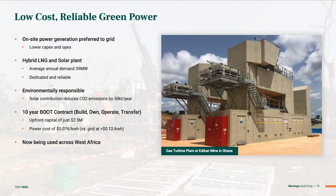Okay, so on to power. Clearly one of the fundamentals of any gold project is how you're going to power the plant. And I've been surprised over the last few weeks as we've gone into this in terms of how much LNG, liquefied natural gas, is being used in the mining industry, not just in West Africa, but throughout the world. There are now, I think, 6 mines in Ghana running gas turbine plants using the natural gas discoveries off the coast of Ghana. But there are also natural gas discoveries off the coast of Côte d'Ivoire. And obviously the use of, in this case, a hybrid LNG and solar plant brings a lot of positives to the project. There'll be a 7 megawatt solar component to this.